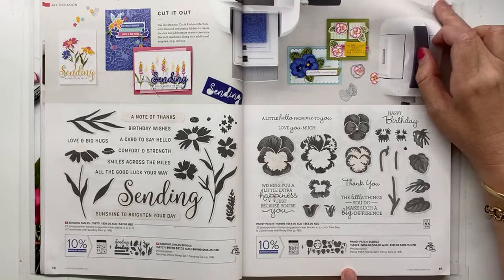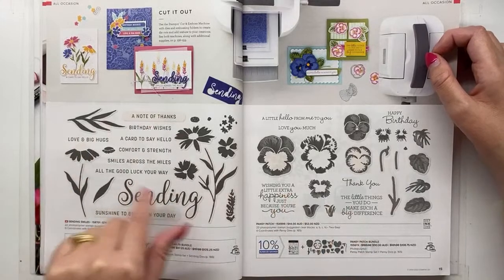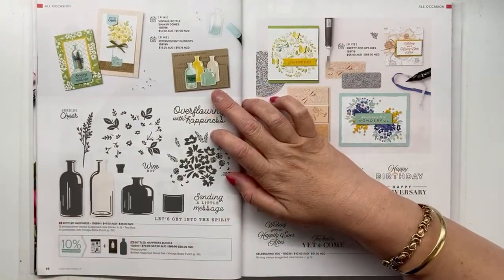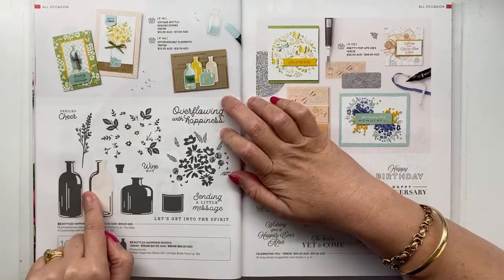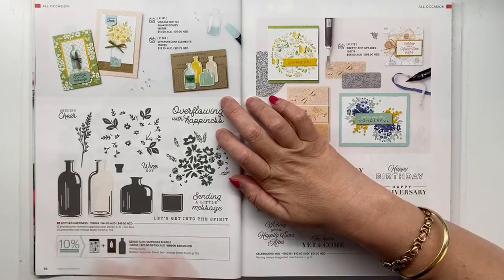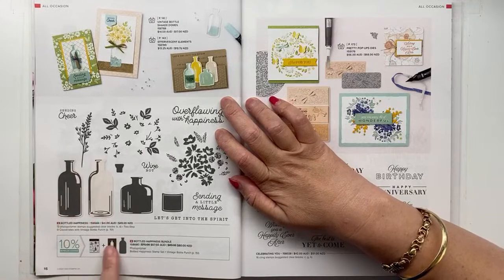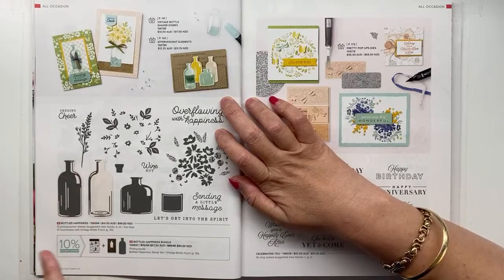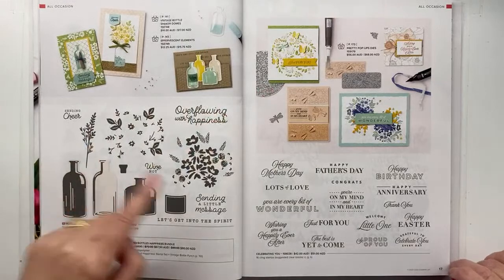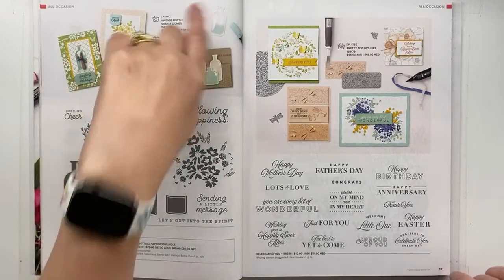We have our Pansy Patch back, and it is still available as a bundle at 10% off. So I'm loving that the bundles are 10% off. Bottled Happiness. I did finally receive Bottled Happiness, the stamp set, and we are going to play with that on Thursday over on Facebook. I've got a very simple card using Bottled Happiness, and these two bottles coordinate with the bottle punch. As always, 10% off. We do also have the shaker domes that coordinate with this set. So essentially you've got a mini suite with the punch, stamp and the shaker domes.